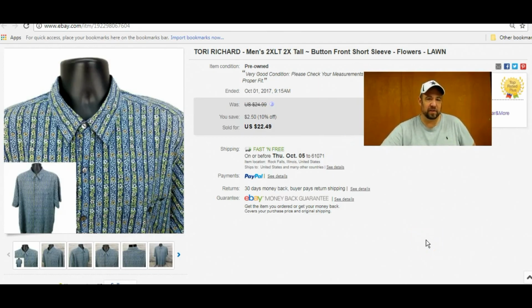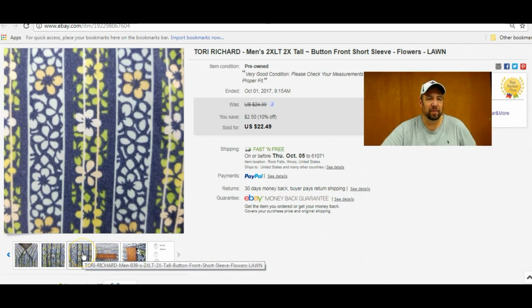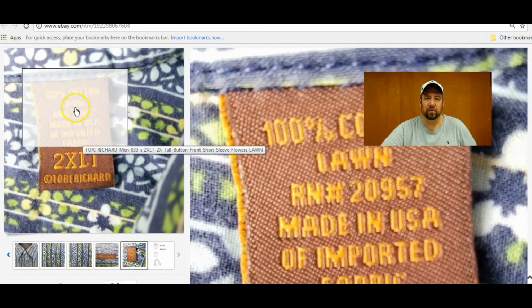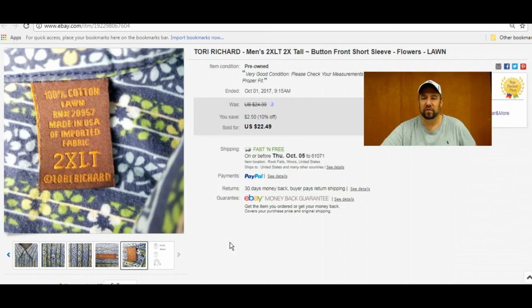There's another really good item I like to pick up. It's Tori Richard, and Tori Richard Lawn. Those are the ones I typically always pick up. This is a double extra large tall, so that's definitely a bonus. I'll show you what the Tori Richard tag looks like. It's a pattern. Not necessarily the greatest pattern in the world, but it is a double extra large tall. And then usually somewhere on there, if it is the lawn, it will say, right there on the tag underneath the 100% cotton, it says lawn. Sometimes it'll be in other locations as well. You definitely want to look out for the Tori Richard lawn and use that as a keyword. And that went for $24.49. So not a bad little return there either.